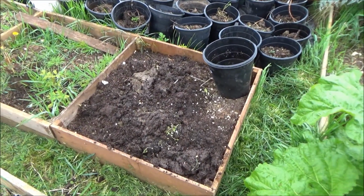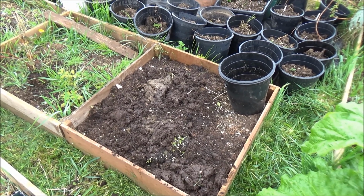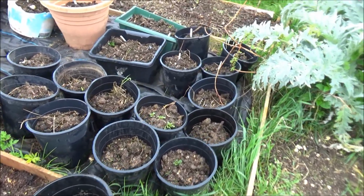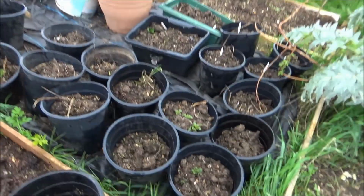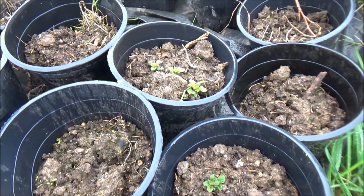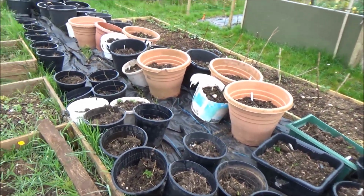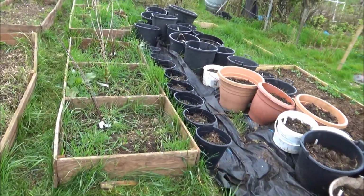In this one here, I've added some horseradish that I grew at home, just moved it down here at last. But again, all these potatoes you saw me planting a few weeks ago, well, as you can see, they're springing into life. A few more there, a few all over the place, so they're going to need topping up before too much longer. Things are really taking off now.